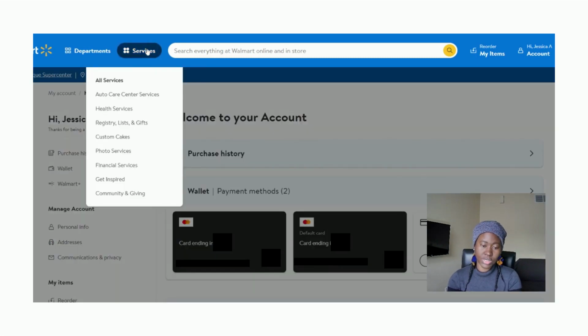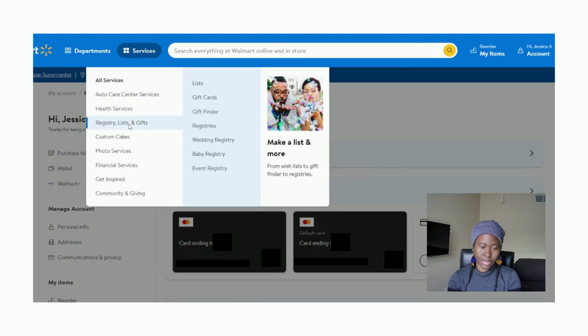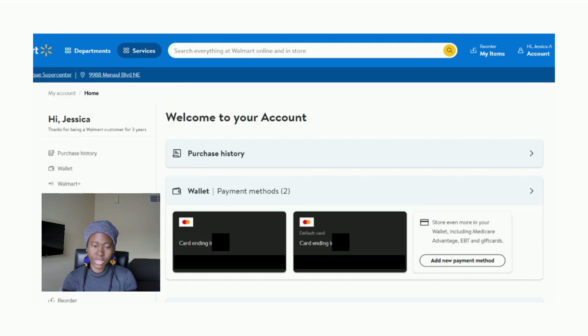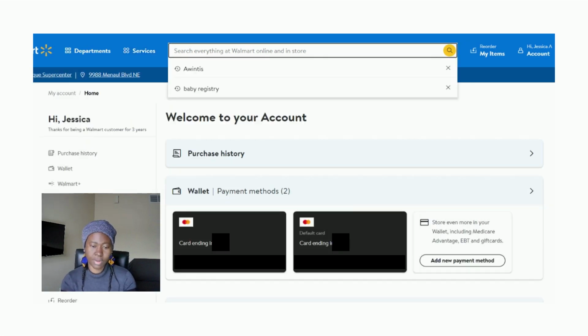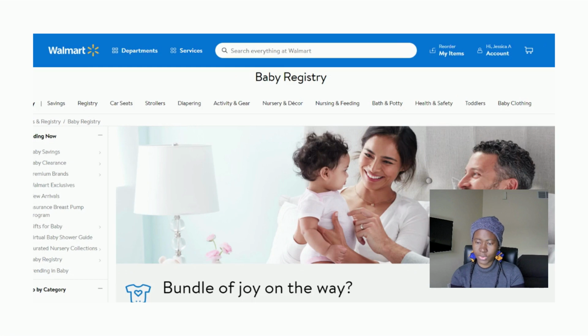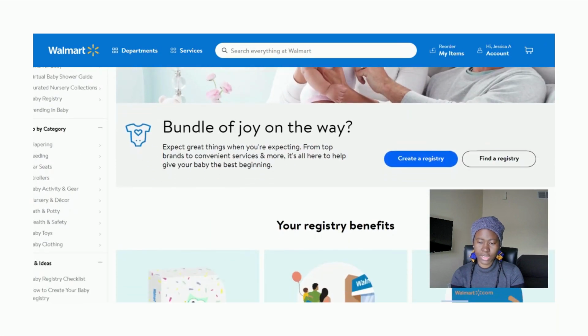So you can go to services and registries, lists and gifts, and baby registry. You can go through this process and it will take you to the same place, or you just type baby registry on the search button here, and it brings us to the same page.